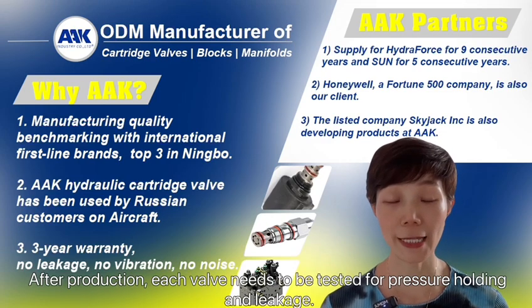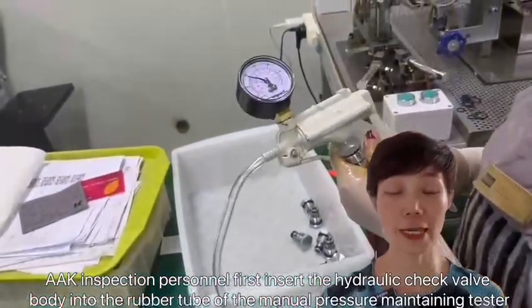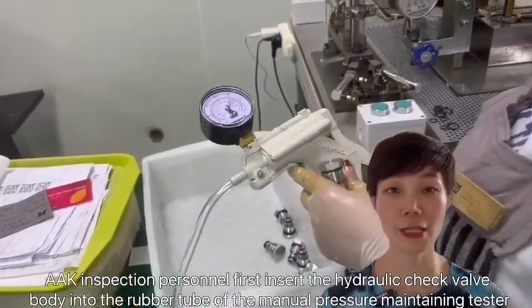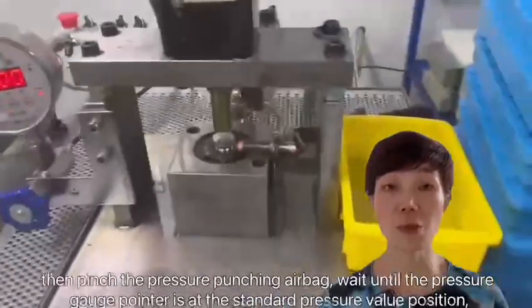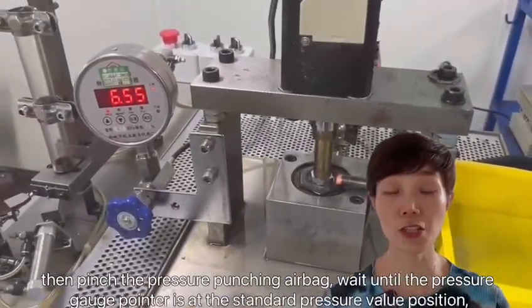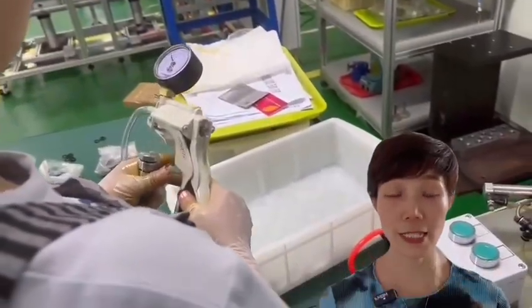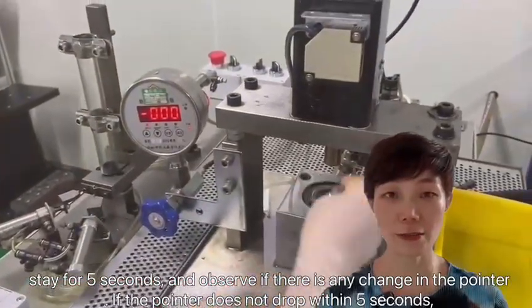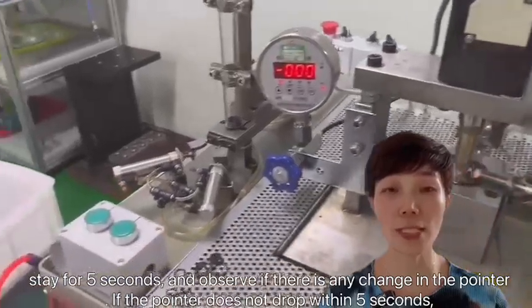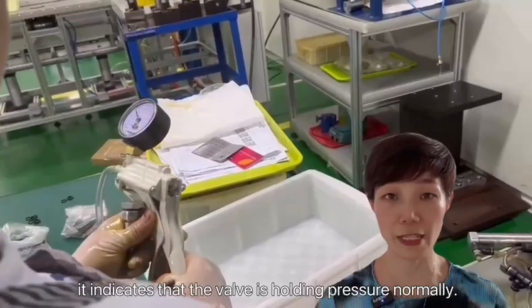After production, each valve needs to be tested for pressure holding and leakage. AAK inspection personnel first insert the hygienic check valve body into the rubber tube of the manual pressure maintaining tester, then pinch the pressure punching airbag. Wait until the pressure gauge pointer is at the standard pressure value position. Stay for 5 seconds and observe if there is any change in the pointer. If the pointer doesn't drop within 5 seconds, it indicates that the valve is holding pressure normally.